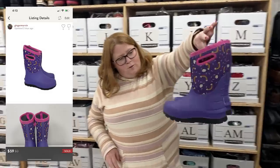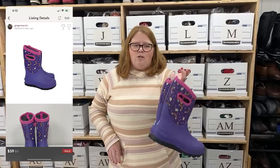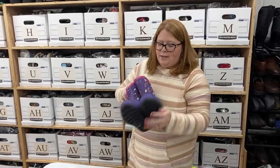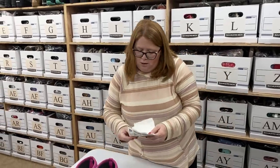Anyways, these ones also sold for my fullest price on Posh of $59. I did pay $14.99 for these because they almost always sell for $40 to $50 plus shipping. So I knew I could at least double my money. They're a little dusty, so I'll wipe those down before I ship them off.